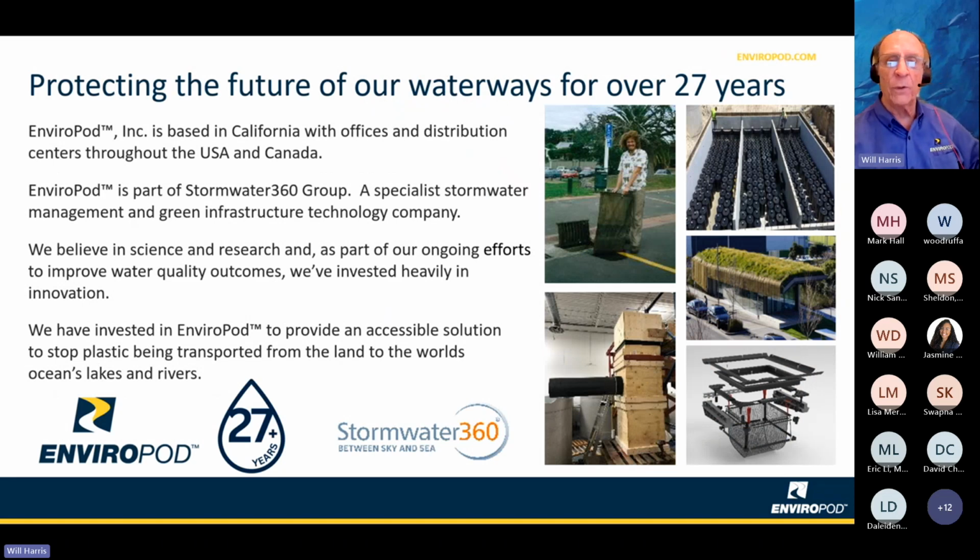So a little bit about EnviroPod. EnviroPod is a California-based company, though we're part of a larger group called the Stormwater 360 Group, which is a specialist stormwater management green infrastructure technology company based out of Auckland, New Zealand. We believe in science and research as part of our ongoing efforts to improve water quality outcomes. The products and technologies we have developed at Stormwater 360 Group, as well as EnviroPod, are all geared around addressing and mitigating gross pollutants and sediments and other types of pollutants of concern that impact our waterways. And our mission is all about protecting our waterways.